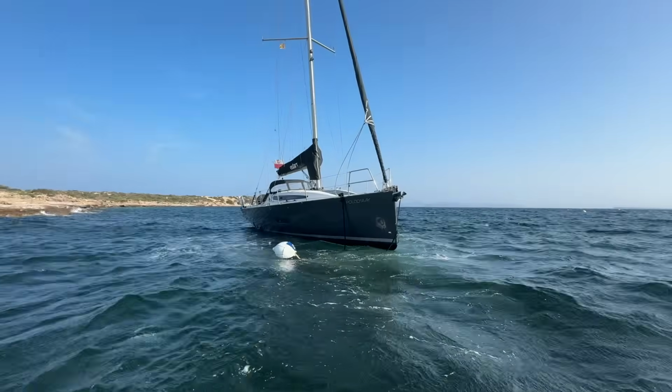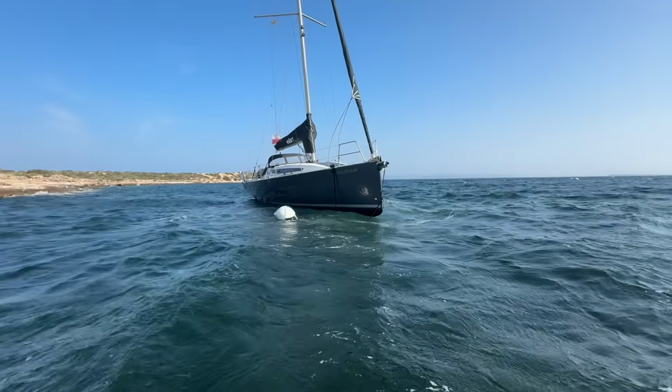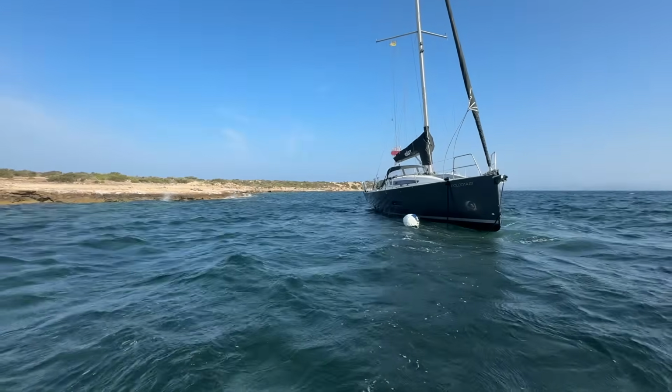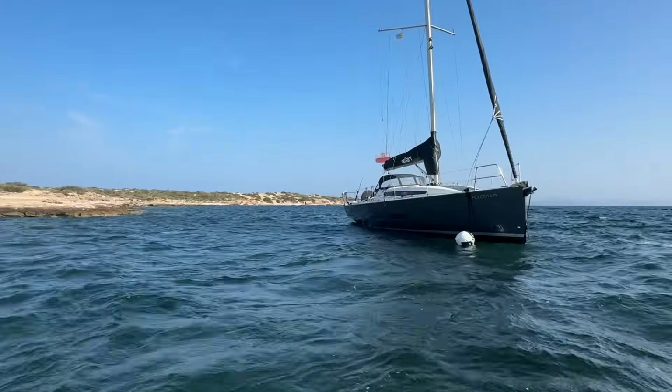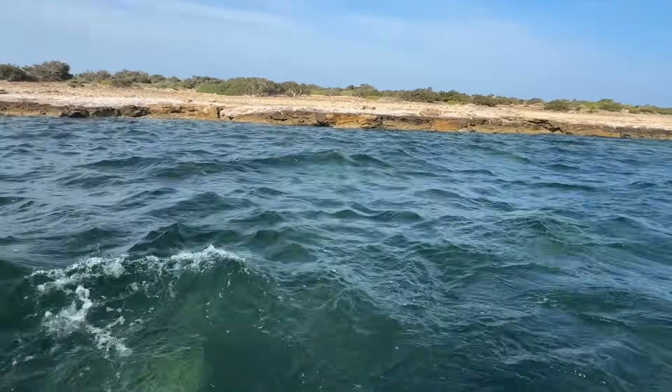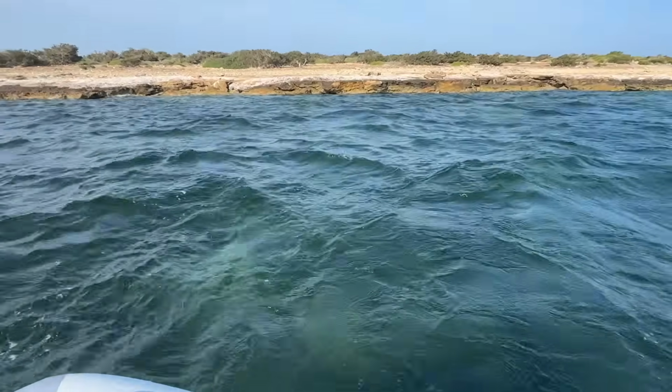I grabbed the boat's lines to try and drag it to safety. All we had to do was get tied onto another mooring buoy, but our little tender didn't have enough power, and the yacht continued to drift towards the rocks.